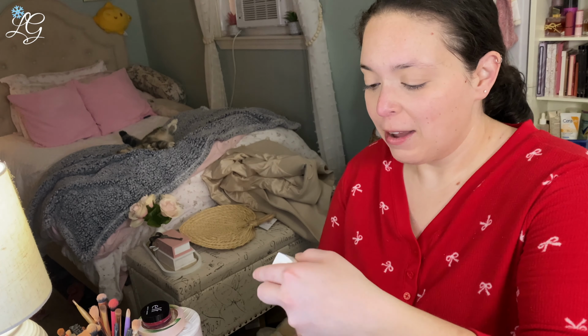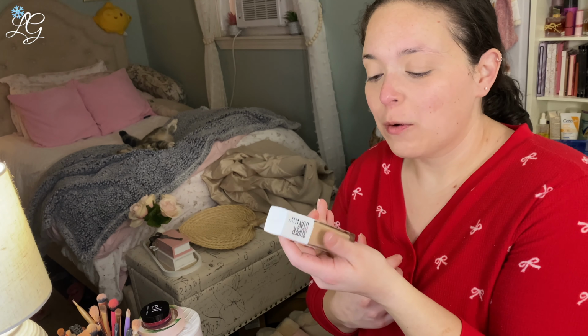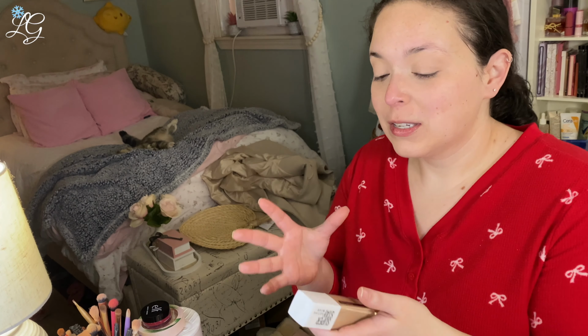So maybe I need to get a new shade. But there are quite a few things I want to try. There's a new Maybelline foundation. It looks really, really good. I'm just not sure of my shade on that one. I have the Maybelline Super Stay Active Wear, and I'm wondering if it will be the same shade as this. I don't know, but that's one I'm wanting to try.